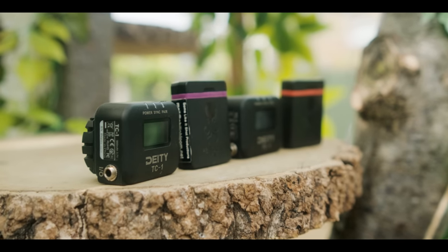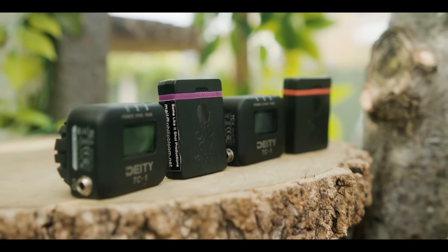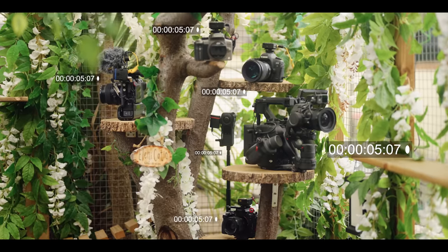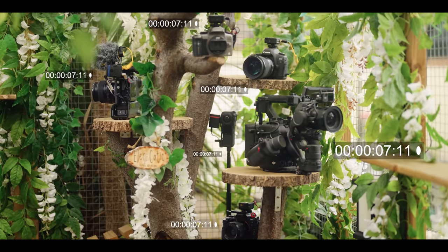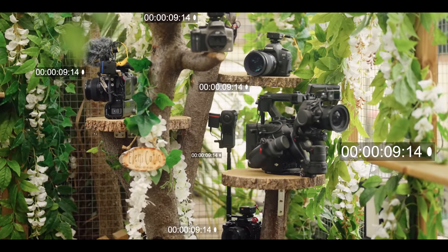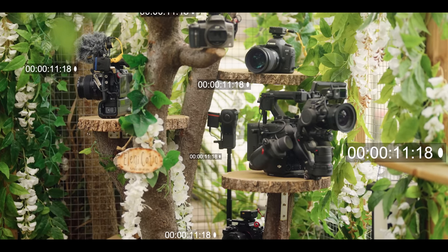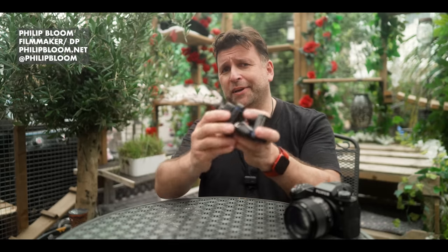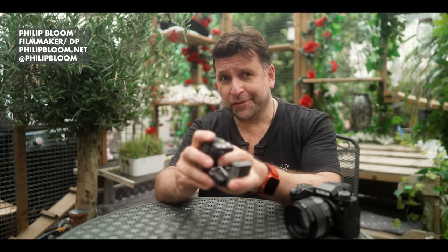These are pieces of gear which initially may not excite you, like a new camera, lens, or banana, but they will make filming, and especially post-production, so much easier. And who doesn't want that? Now, some of these are new products and some are not, but I use a combination of them in every single video that I make and every shoot that I go on.